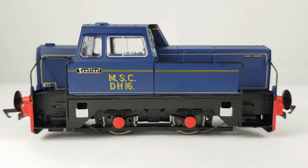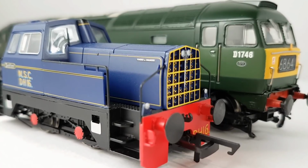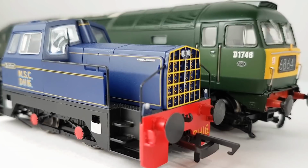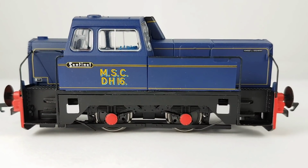Now, with this model, I will say that it is genuinely tiny. It is quite literally the size of a wagon, so just bear that in mind when you see the detail. If this was on a larger loco and it was as roughly plain as this, it wouldn't be praised at all. But because this is so small, it's actually really sweet. A lot of the details you'll be seeing are because the camera's so close, so just bear that in mind. I've put it side by side with my Class 47, just so you can get a gist of the size, and it literally is the size of a wagon. So quite a sweetie. All that being said, it's still quite a nice loco.